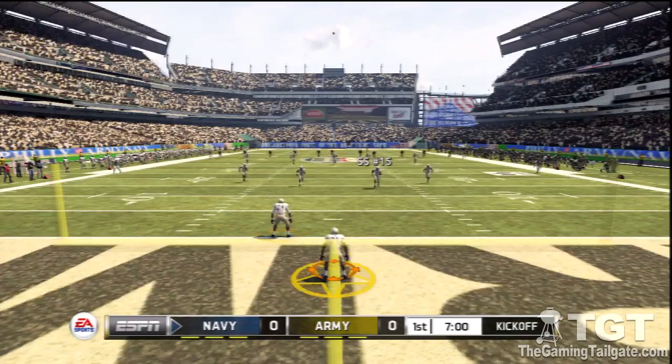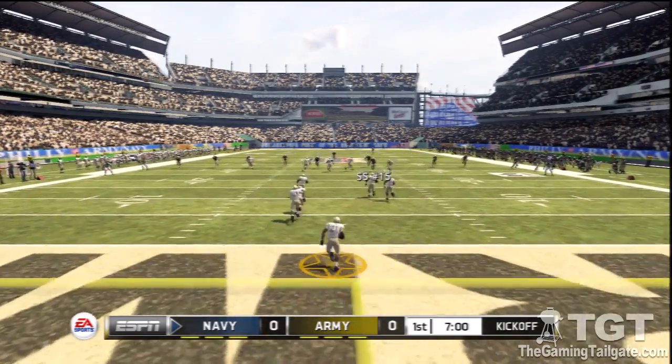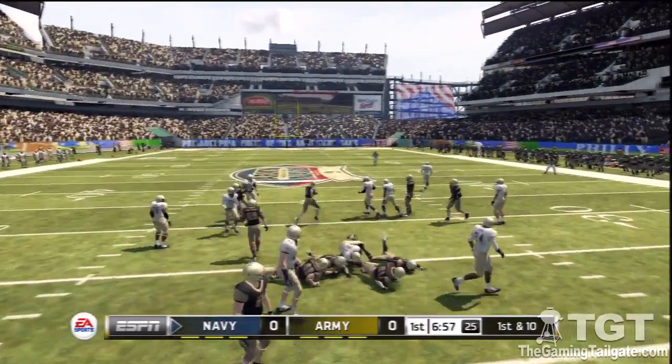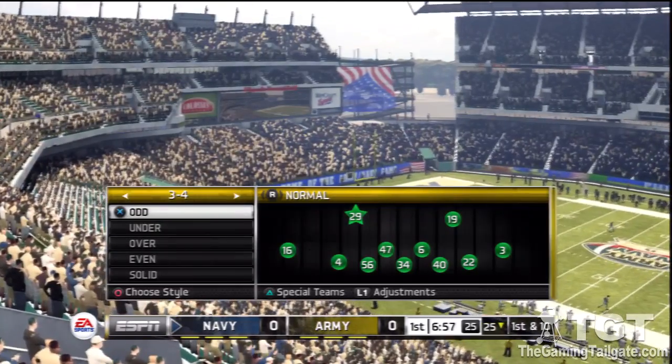He just drills this one. He's to the 10. He's to the 20. He's taken down at the 25-yard line.